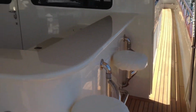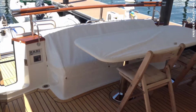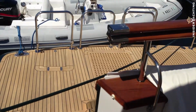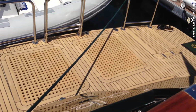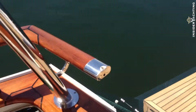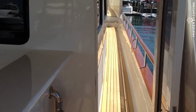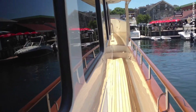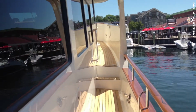Full walk around decks, and a nice large table and back sofa there, and they've got this huge swim platform back here. Really enormous swim platform. With the swim platform, it actually extends the overall length to about 101 feet. So let's just walk around and take a quick look up forwards.